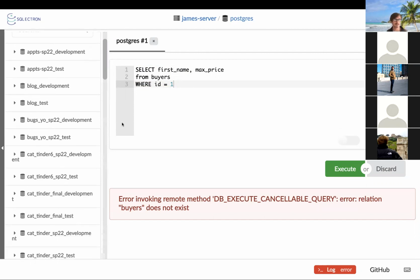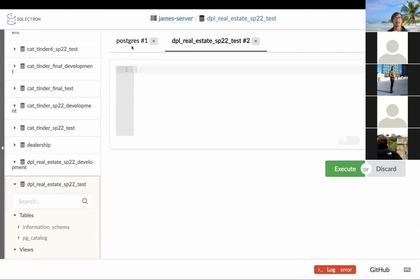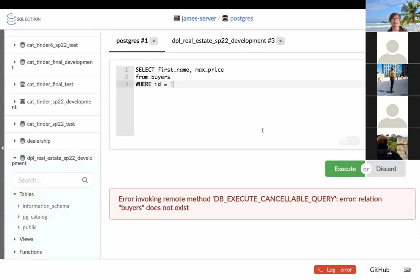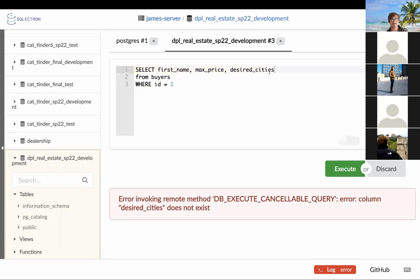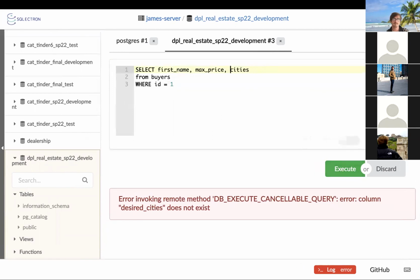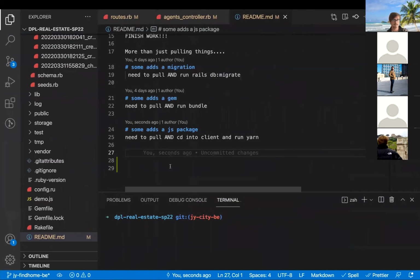Oh, I need to connect to my database. So I need to find my real estate database and connect to that one, and not the test one. I want the development one because that's where I have that seeded data. So there's Barry. Barry has a max price of, what is that, $1 million. Could do desired cities, or what's it called? Cities. Did I not call it that? I guess I need to go look at my schema.